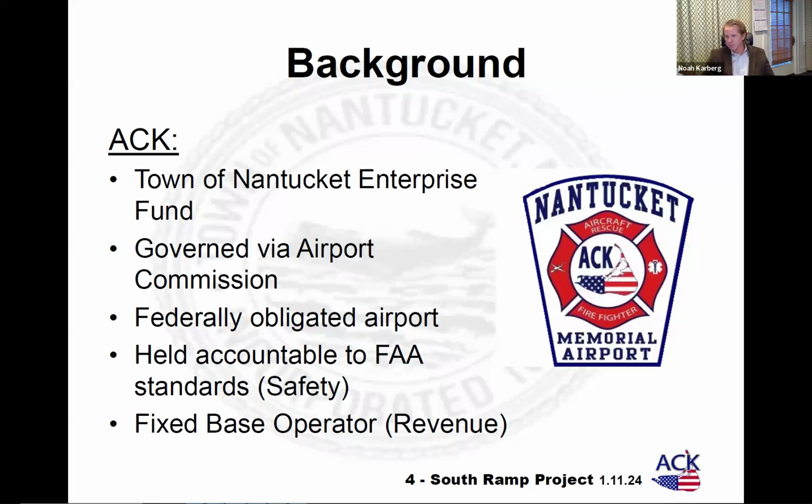These standards can be both precise, such as the number of times a marking can be repainted, as well as performance driven. We have to provide an airfield free of hazardous wildlife species, but we get to decide how to do it. We are also held accountable to be open and available on a non-discriminatory basis to our users.